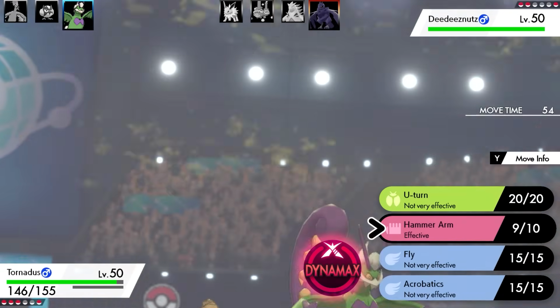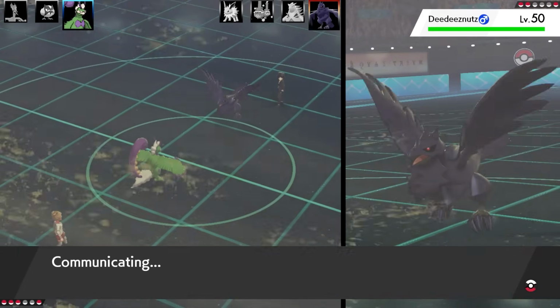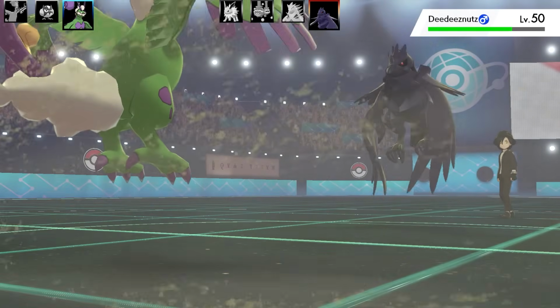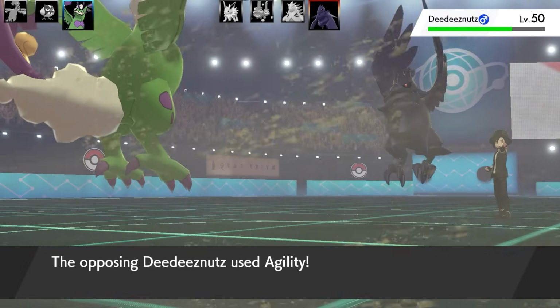I'm not really sure. So I can go for Hammer Arm here. That's virtually the best move I can do against Corviknight. It's going to be quite tanky in this sand too. So go to the Hammer Arm, and wow, they did nothing. It's like a 4 or 5 hit KO, depending on what item it has.